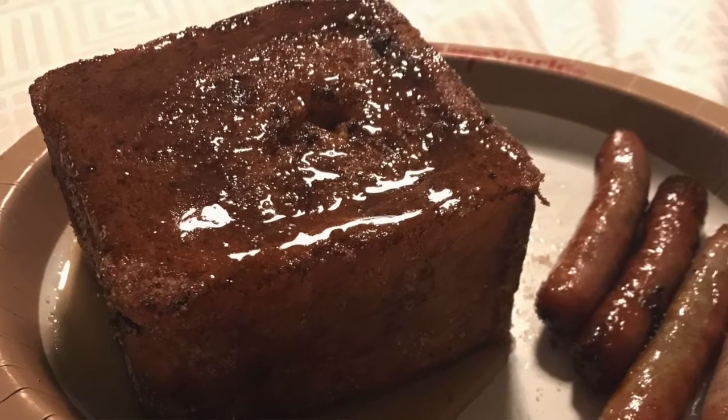Unbelievable. So good. And it's huge. It's like a lump, like a loaf of bread. It could feed 2 people. It's so big, but we always chose to get 2. Because it was that good.